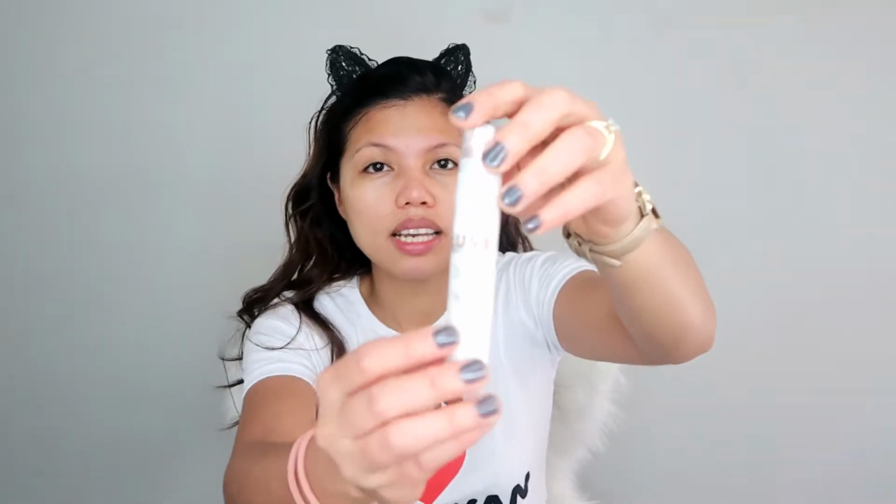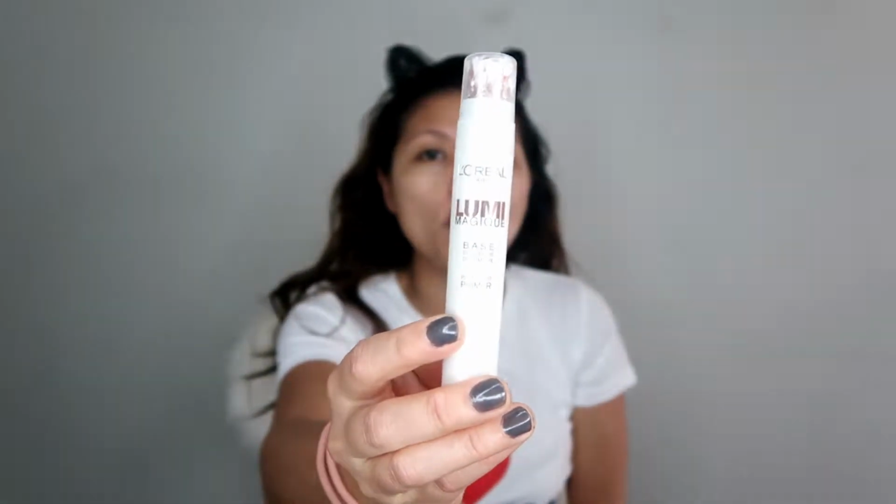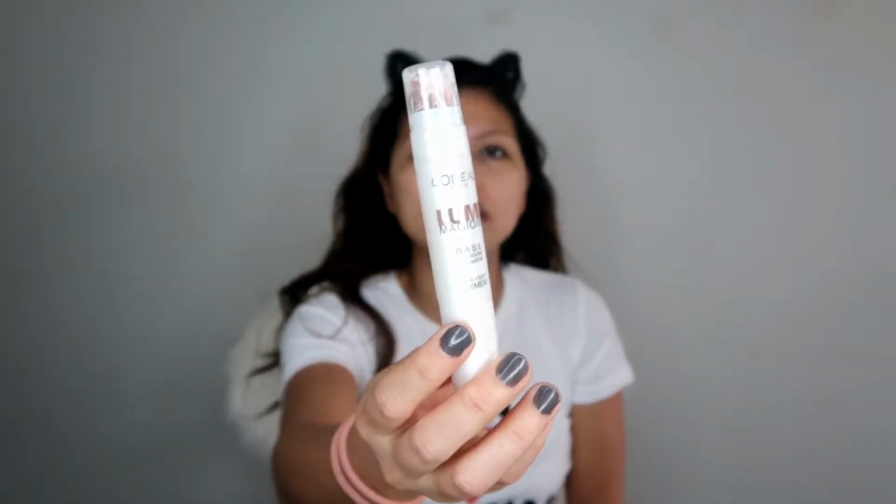Okay, next guys, I will proceed to primer. So ito yung the best primer for me. I am using the Lumi Magique Base primer from L'Oreal. So this gives you a glowy look. Okay, focus muna natin guys.